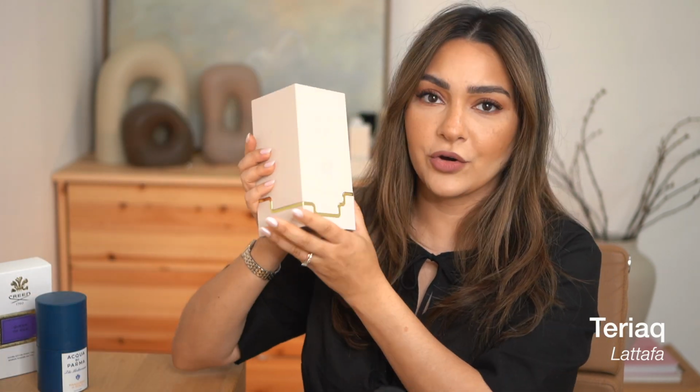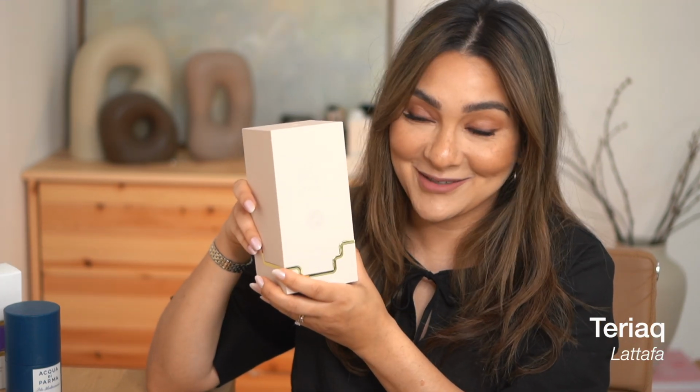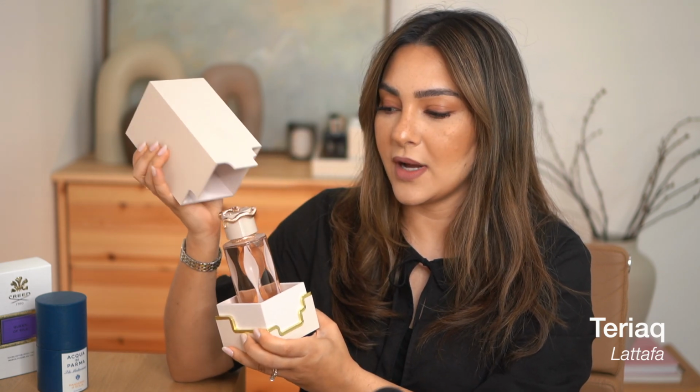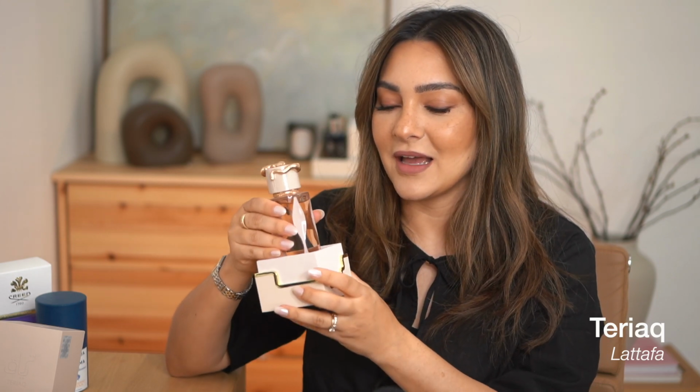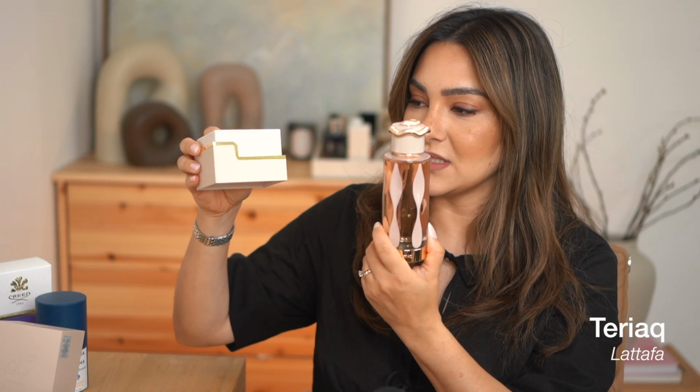So first of all, I ordered it another time and my order got cancelled. Yeah. And now I discovered a new shop that also has samples. The samples are quite amateur-like because they're handwritten and not filled properly and whatever, but they also had full bottle perfumes and they had quite a few of them in stock, and they had Teriaq in stock. So I got it, and you can see the packaging is incredible actually.